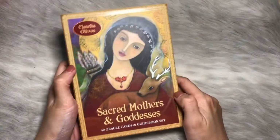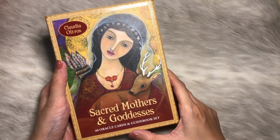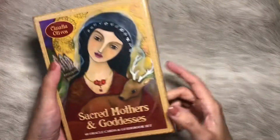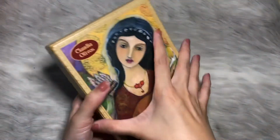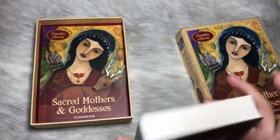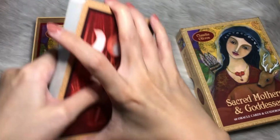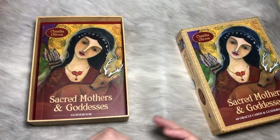Next up, we have Sacred Mothers and Goddesses. This is an oracle card by Claudia Olivos, and it is also by Blue Angel. Blue Angel decks have this packaging, and their cards tend to go a little bit bigger than the usual oracle cards, so I can't really wrap my hands around them much, but you can always shuffle them this way if you do have small hands like mine.